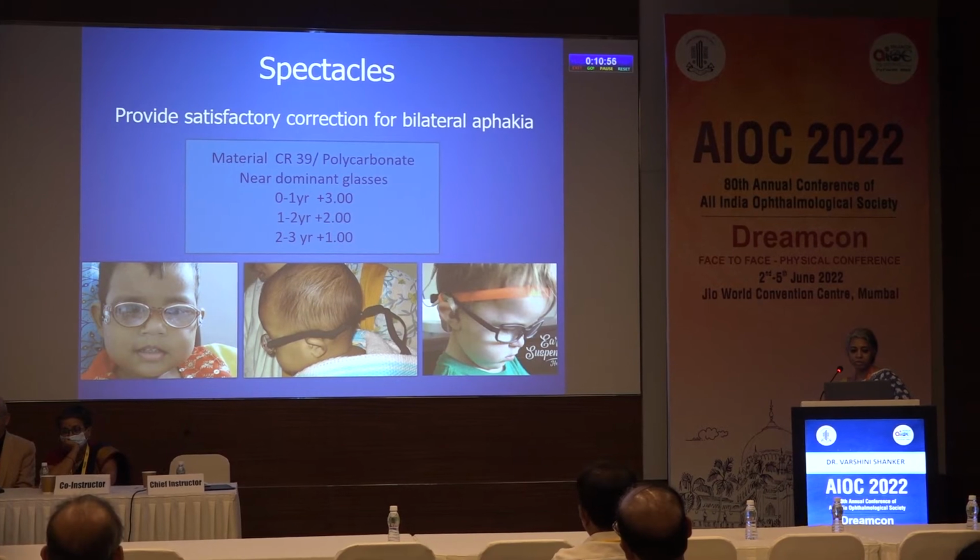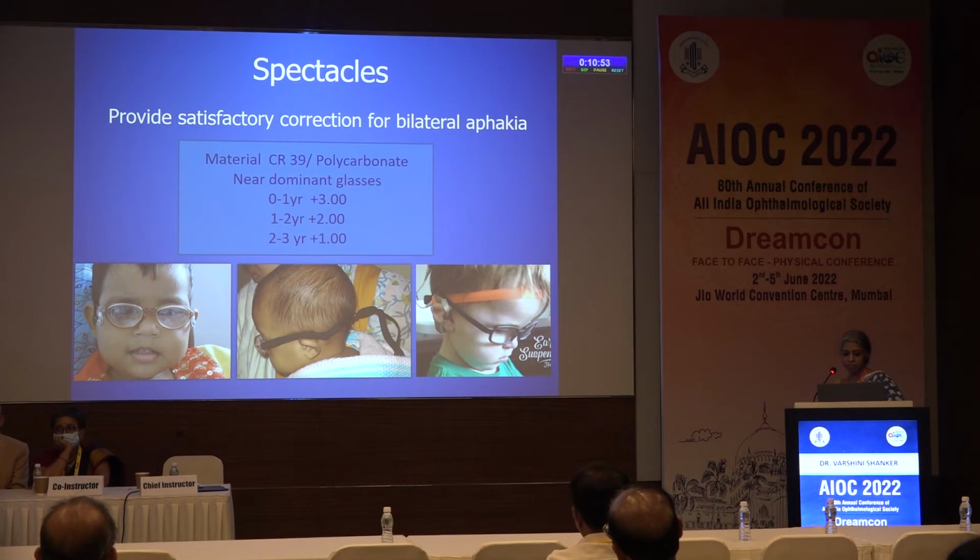So spectacles provide satisfactory correction for bilateral aphakia. We give near dominant glasses younger than 3 years of age, and once the child starts reading, shift them to bifocals or progressive glasses. We also need to remember that many of these children have other facial abnormalities as well. They may have low set ears or a flat nasal bridge, because of which the glasses don't fit. Sometimes they're wearing hearing aids as well if they have multiple systemic problems, and they may require modifications of their glasses to provide the refractive correction.